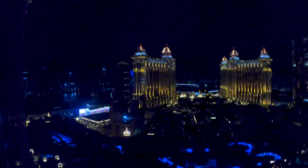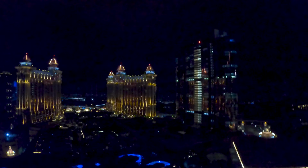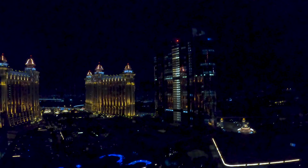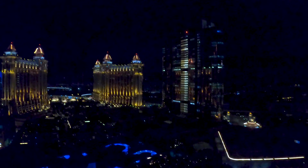Oh, at least turn the lights off. Great, thank you. So you got the two Galxy towers, and there's a tower over here that isn't fully complete, but they do turn on the lights, so I think I'm going to be able to show you guys that later. That one's going to be the new Raffles Hotel. And then over there on the far left is China.